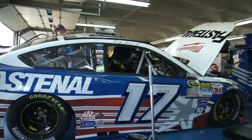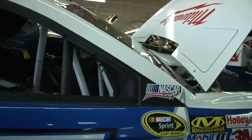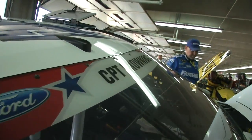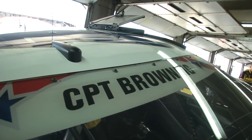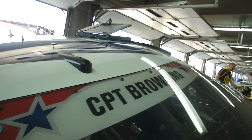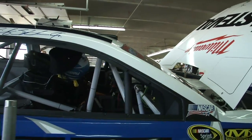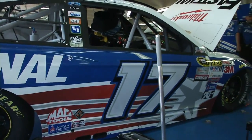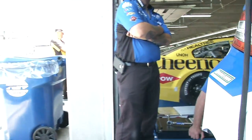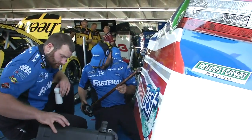Ricky Stenhouse's number 17 car. Yeah, this 17 car, it's got Jim Browning, Captain Browning, on the windshield. And he joined the Army Air Corps and received his wings on August 17, 1943. He is credited with 7 aerial kills. His P-51 Mustang was known as Gentleman Jim. Cool fact about that Mustang, team owner Jack Roush has restored that P-51 Mustang.